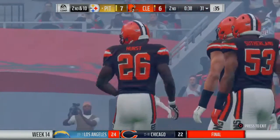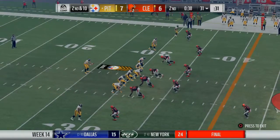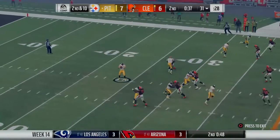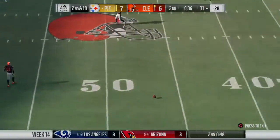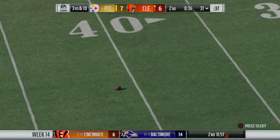Second down. Out routes are always timing routes, and if the timing's off just a little bit, it can really throw off a play. It looked like he led him a little too much there. Yeah, there was a fraction of a second because he caught it, just couldn't stay in bounds. Throwing over the middle, but it's incomplete.